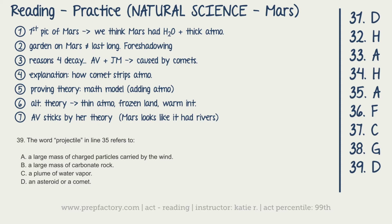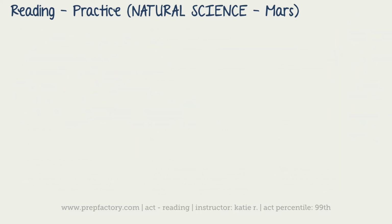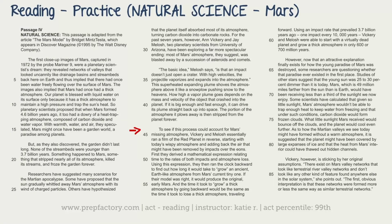Alright, last but not least, guys, it is question number 40. According to Vickrey and Meloche, about how long did it take Mars to go from a planet with an Earth-like atmosphere to a planet with the atmosphere it has today? Okay, there's 2 ways of looking for the answer to this kind of question. The first is you can use your notes and realize that the location of the answer should be in the paragraph where we talk about the mathematical model that they use to determine how long ago it had a thick atmosphere. So you could definitely go by that, and then you're skimming through just that paragraph.